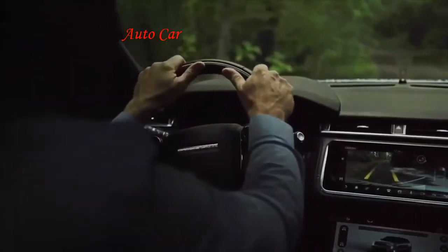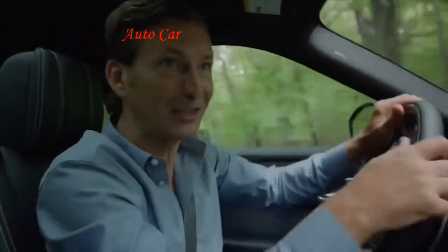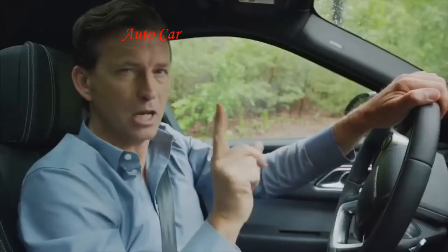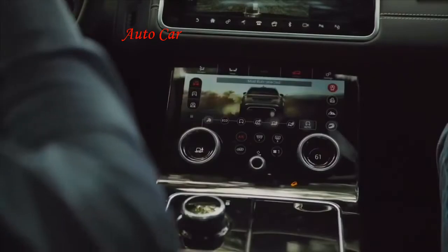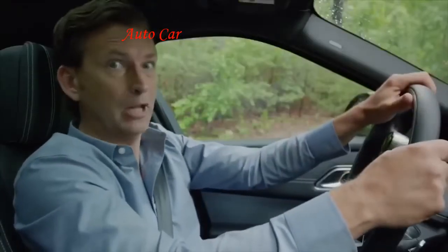Up ahead, there's a rocky track where the surface, let's just say, is a little more challenging than this gravel track. Velar, I'm sure, will cope easily in auto mode, but I'm just going to slip it into mud and ruts here. As I do that, the air suspension raises automatically to the off-road height. Here I go.